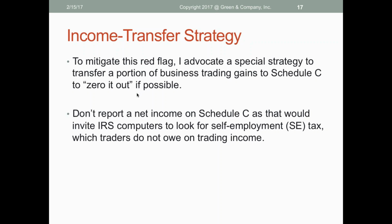Now, don't report a net income on Schedule C. Don't transfer more income than you need, as that would invite the IRS computers to look for self-employment tax, which traders do not owe unless they're full members of an options or futures exchange trading 1256 contracts on that exchange.